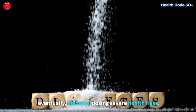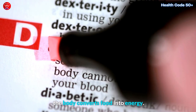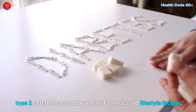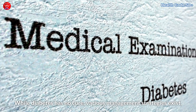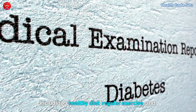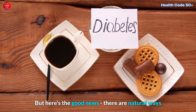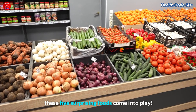posing severe health risks. Diabetes is a chronic condition affecting how the body converts food into energy. It has 2 primary types: type 1, an autoimmune disease, and type 2, often influenced by a mix of genetics and lifestyle factors. While diabetes has no cure, various management strategies exist, including a healthy diet, regular exercise, and when necessary, prescribed medications. But here's the good news. There are natural ways to regulate blood sugar levels, and that's where these 5 surprising foods come into play.